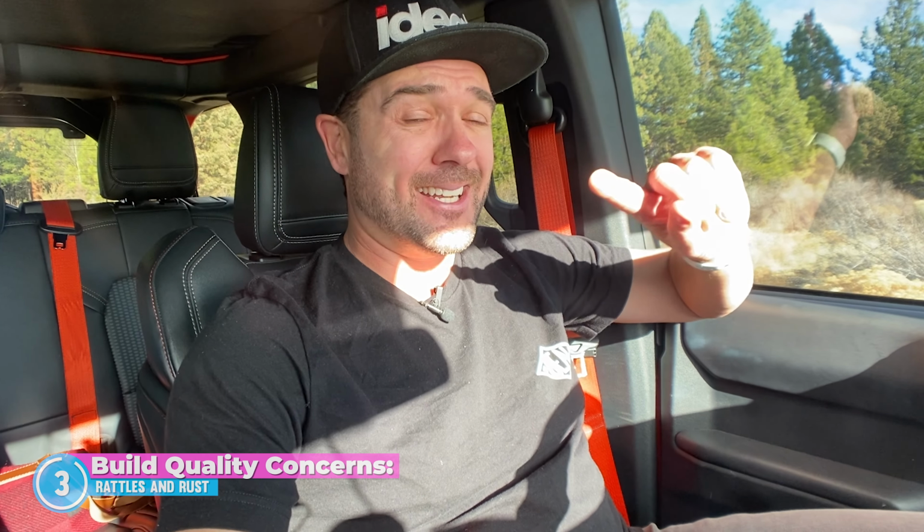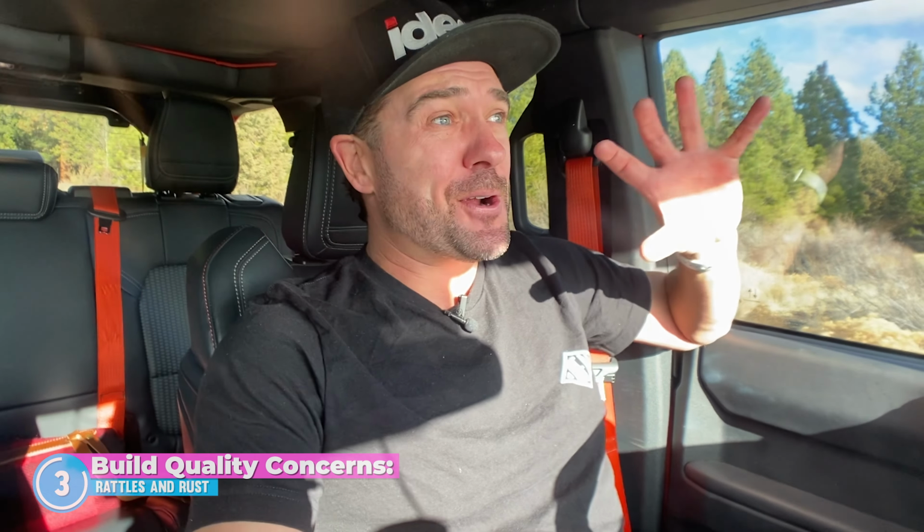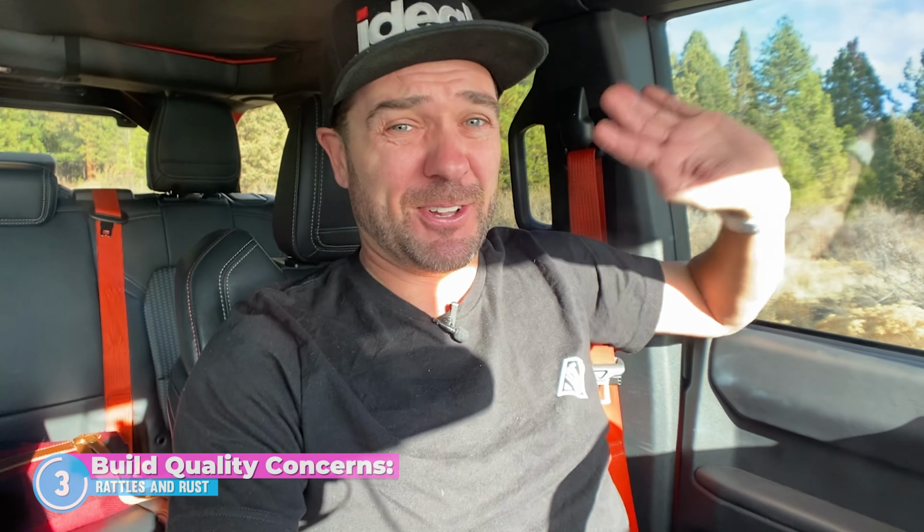Now, Ford did a lot of things right with the Bronco, but there are some build quality issues that you need to know about. This interior kind of rattles a lot more than it should, and also the decibels going down the freeway, it's pretty loud in here.